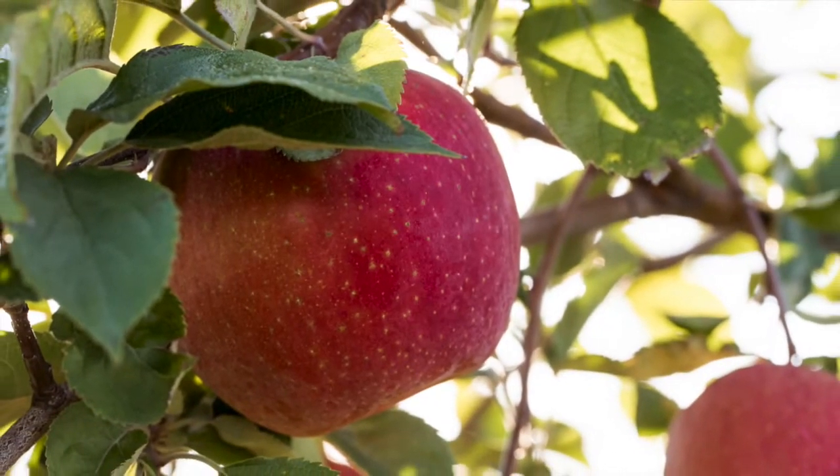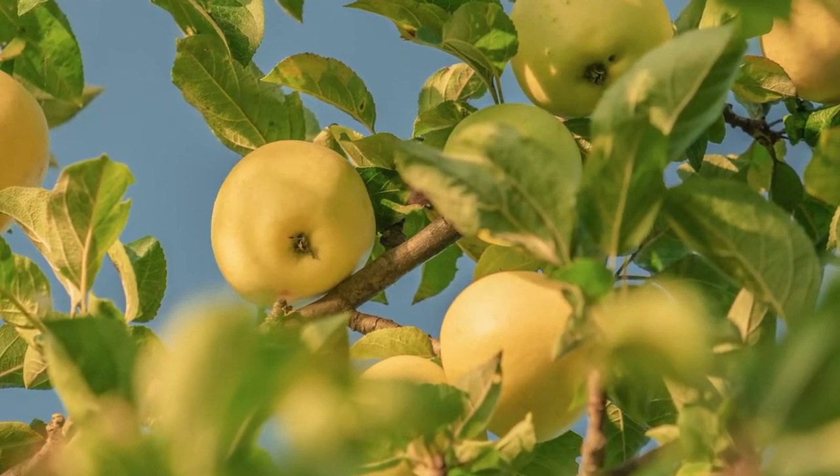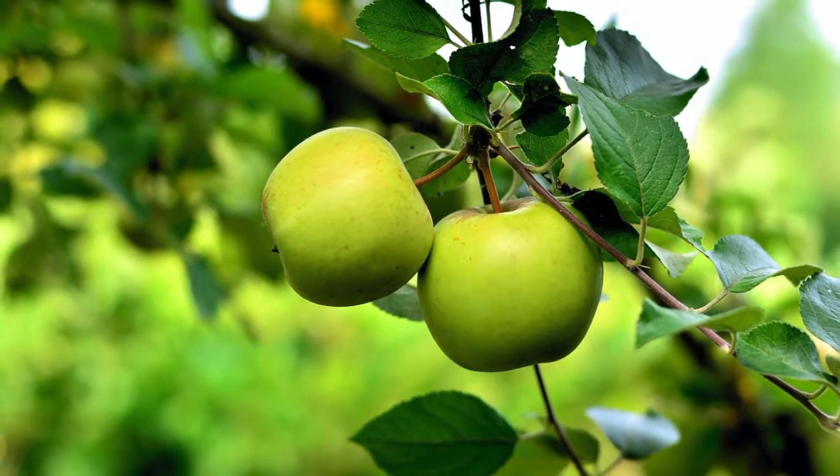Apples need 4 to 6 months to grow on the trees. This range is because different apple varieties need different amounts of time to grow on the tree.